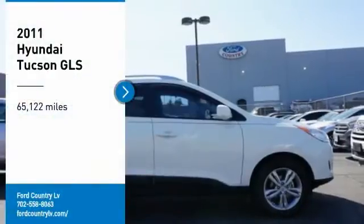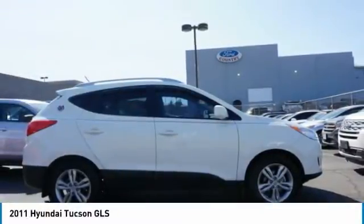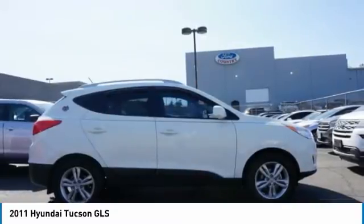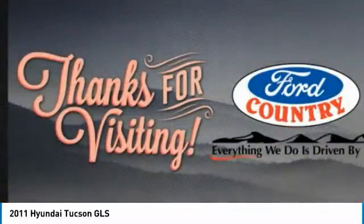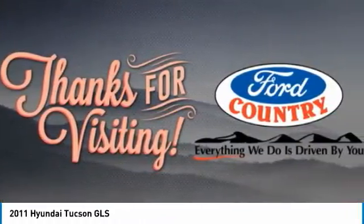Take a ride in the 2011 Hyundai Tucson. The Hyundai Tucson is Hyundai's first CUV to be designed in Europe. Tucson takes the boxy utility vehicle and transforms it. With flowing curves, graceful lines, and style to spare, it's the future of the crossover.